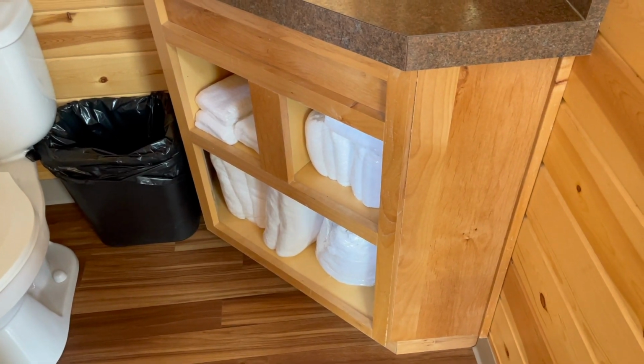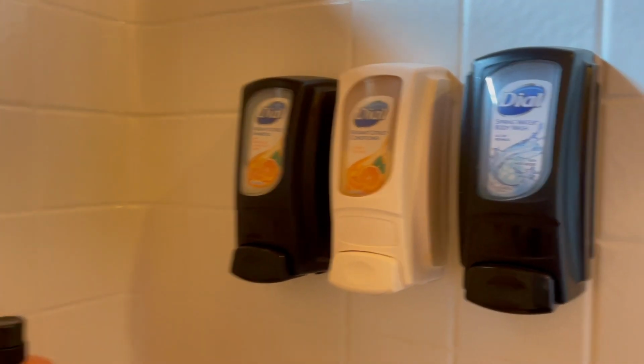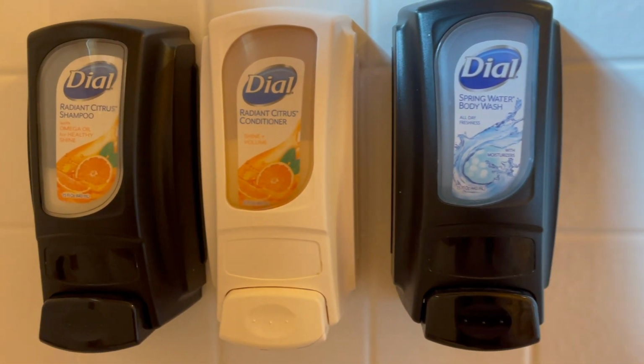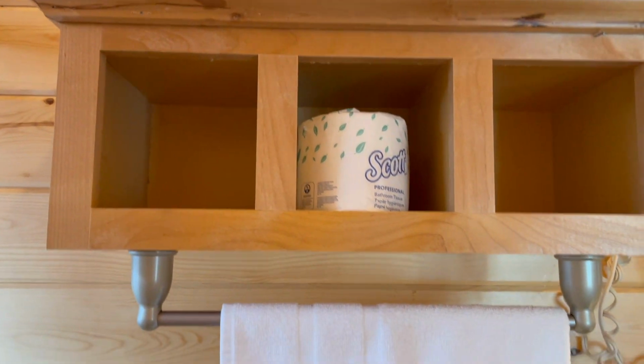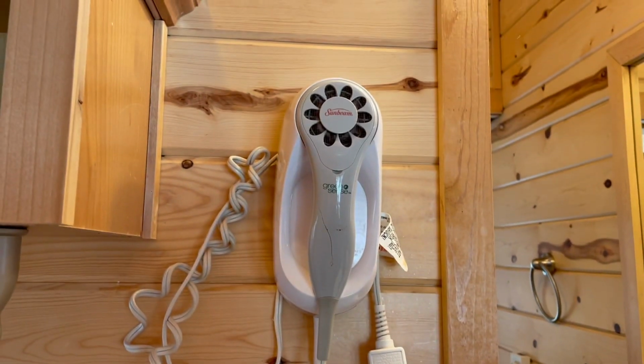Full bathroom with towels covered in saran wrap so you know it's clean and they have washed it. So I brought my own shampoo and body wash, but literally it comes with shampoo, conditioner, and body wash. So if you love those, don't worry about bringing your own. Toilet paper, towels, more towels, and a bunch of our stuff that looks messy. Oh, and it comes with a hairdryer as well.